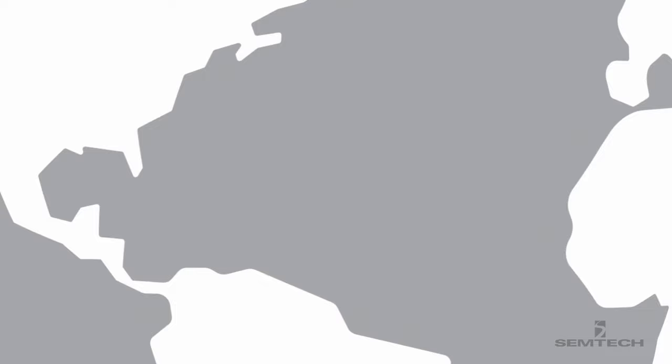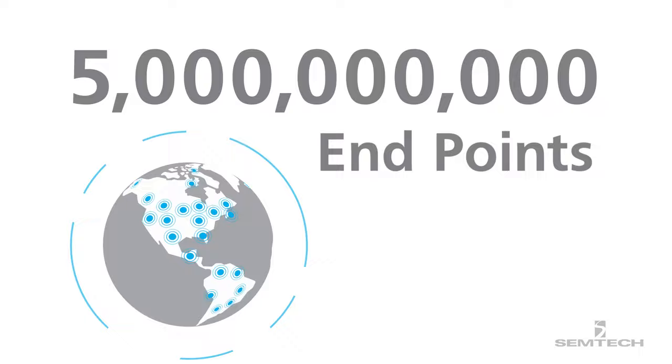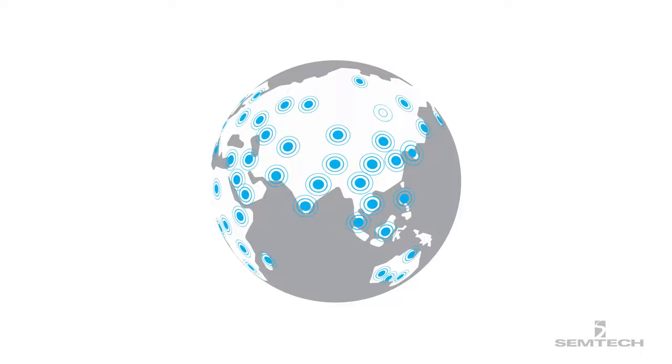With more than 160 network operators globally and 3 million plus gateways deployed, LoRaWAN can already support up to 5 billion endpoints. LoRaWAN is recognized by the ITU as a global standard using unlicensed radio spectrum, making it possible for customers to easily deploy their own network wherever they need it. Simply put, LoRa technology makes the Internet of Things possible.